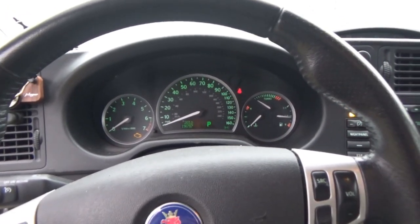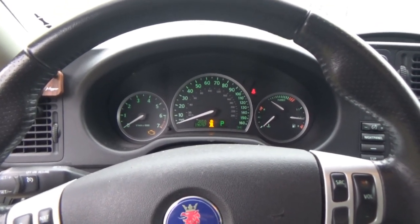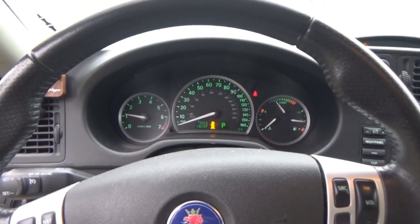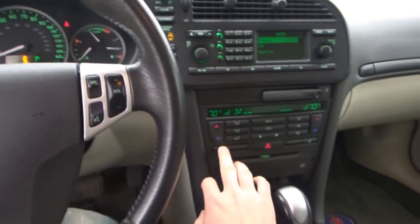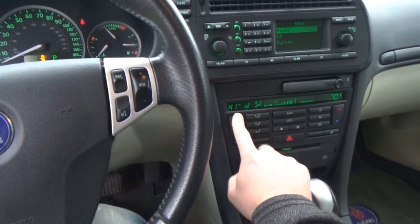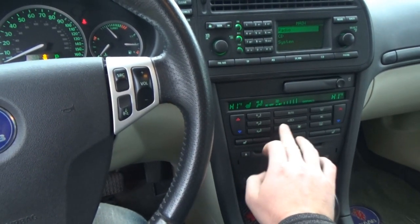All right, the gas gauge is not correct. I'll tell you that right now. Here we go. Get the heated seats on. We won't need the passenger one on. Let's get some heat up. Not yet.